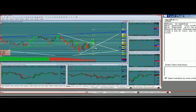So remember, if it breaks this line, can everybody see this is the bounce point right here? That is the bounce point. It can easily come down here and test that and bounce up. So I don't want to exit the trade when I'm at a bounce point. But if it breaks this bounce point, then I know it's not going to work, remember? And the retracement will happen.